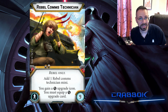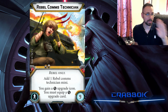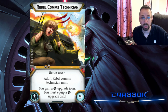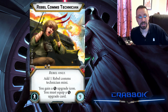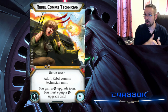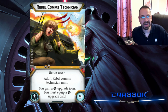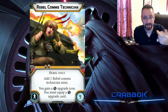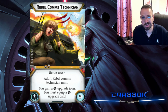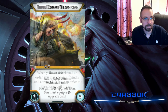You're probably best off putting it in the core unit that costs the most per mini. So it probably works better on Fleet Troopers, because that mini that you're adding is still going to get to use the weapon of the Fleet Troopers, right? And if they have a better weapon, then maybe that's worth more there. So that's something to think about. But you've got to think about what type of comms you want to put on there. Ideally, you want to put it on a unit that's going to be able to benefit from that.